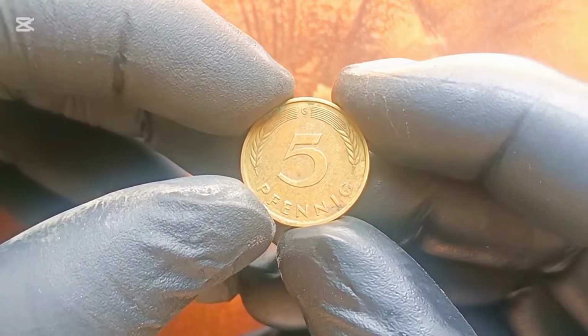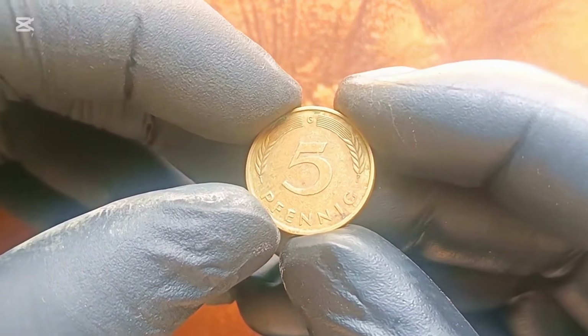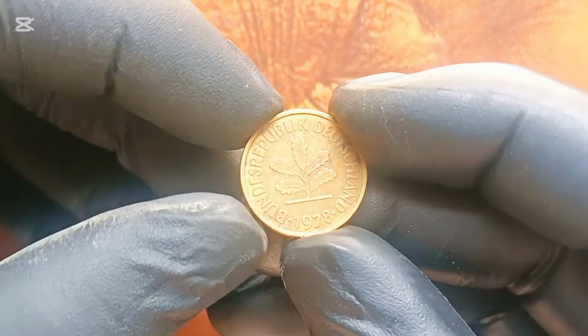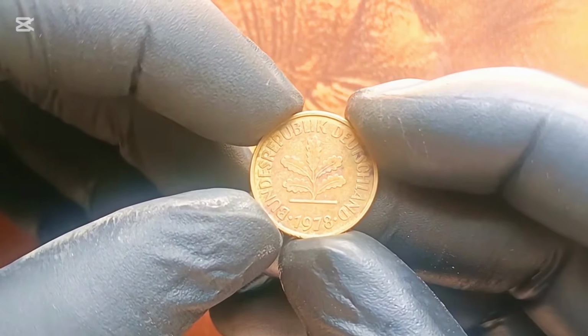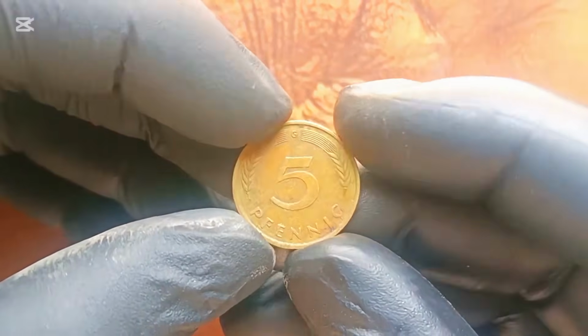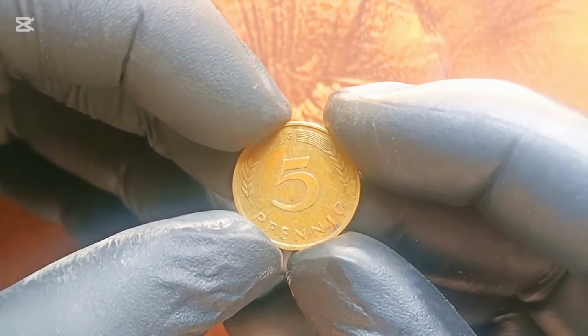Collectors who own one of these elusive coins often describe the moment of discovery as magical. It is not just about finding a rare coin, but about holding a piece of history that connects them to a specific moment in Germany's story. The oak sprig, symbolic of strength and tradition, sits proudly on the reverse side, but in this coin's case, it also represents the endurance of something rare in a sea of ordinary.